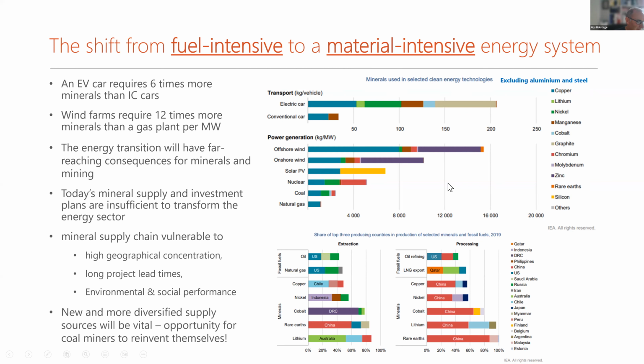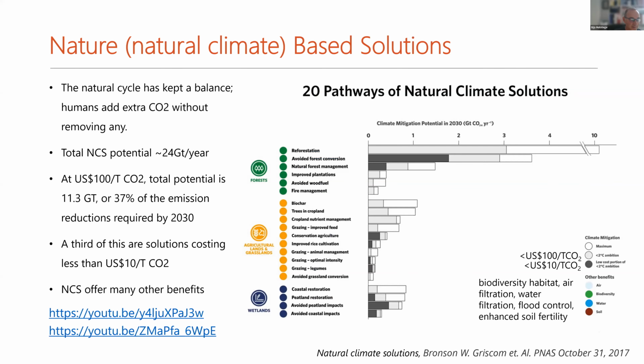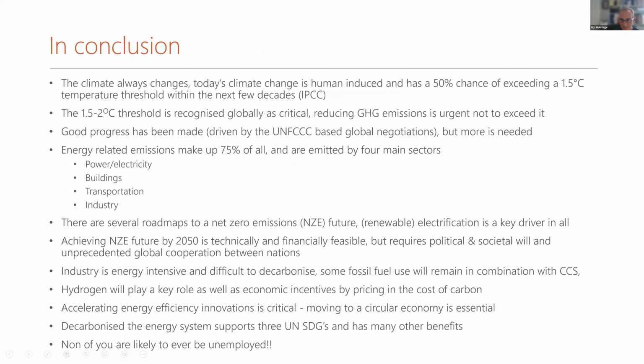So we are moving to a material intensive system, and that is going to give its own challenges in terms of supply chain and reliability of that, because there's 3 countries that really dominate most of the materials we need, and that's China, Australia, and the Democratic Republic of Congo. So we really need to do something about the diversification of that supply chain. So I'm going to leave it here. I realize I have a lot more that I could talk about. I'm just going to go to my main conclusions here, and some of them we will not have covered. So I will stop here and hand it back to you, Anastasis, and see if there's still time for questions.